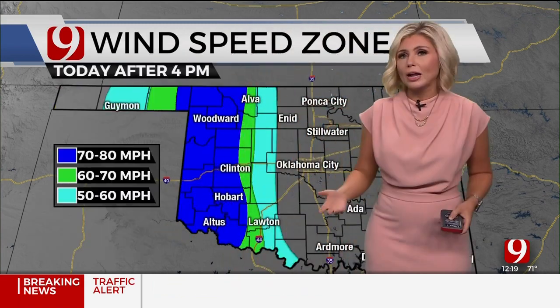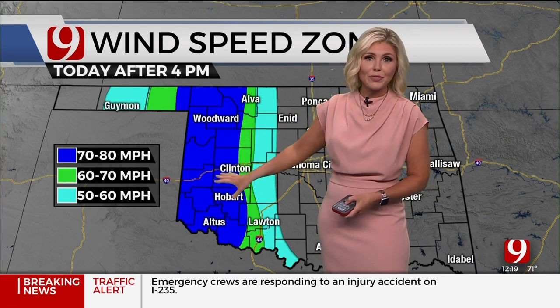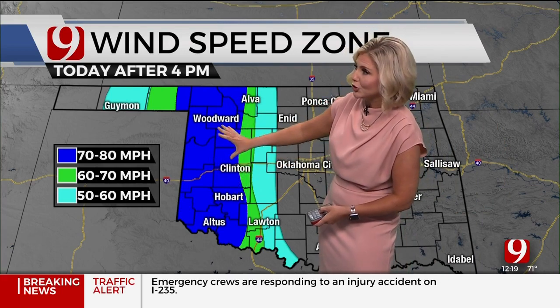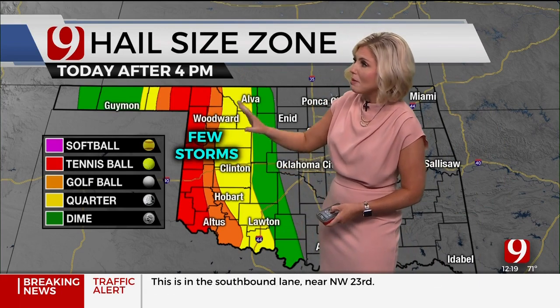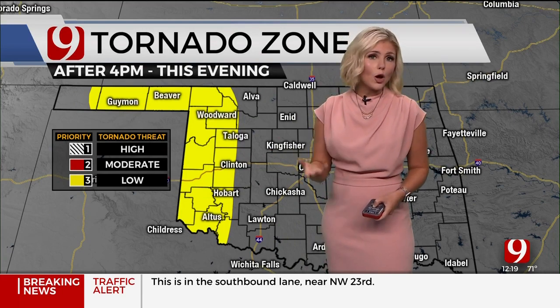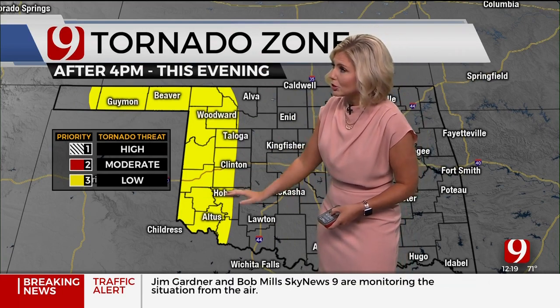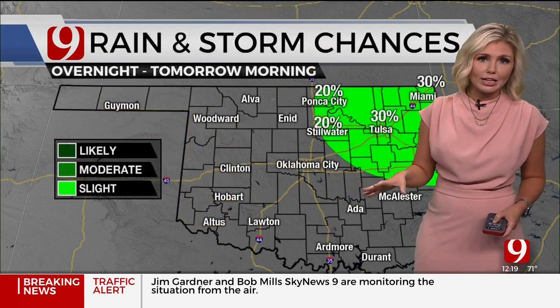If they do, there is a threat for all severe weather modes where we could see up to baseball-sized hail, wind gusts to 80, and there will be a low tornado threat where we do see the wind gusts between 70 to 80 miles an hour. Again, if these storms do develop out there and move into western Oklahoma, it would encompass all of western Oklahoma. That threat is going to be out there with maybe up to tennis ball size hail. The tornado threat today, it's low, but it is there. But again, it's going to encompass all of far western Oklahoma. Notice Oklahoma City, we do not have that threat anywhere near us.